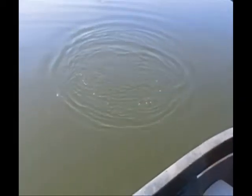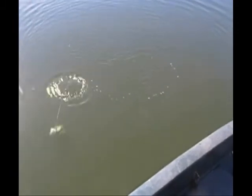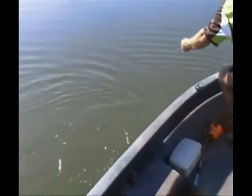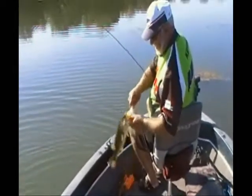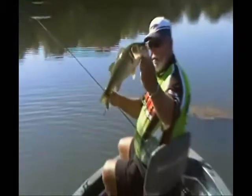There's another bass. This one's on a Hot Hog Junior spinnerbait again. This looks like a little better fish than what we had. We sure are catching quite a few though. It's a lot of fun. We're mixing up our baits between a crankbait, spinnerbait, mixing our colors. We've had black on the spinnerbait. Now we've got white on. So we're kind of mixing our colors up here to see which ones are going to work best.